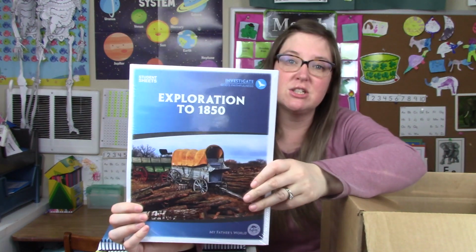Okay, so then here's student sheets, Exploration to 1850, and I'll get the second set of student sheets. My pile over here is getting large. I think I'm gonna have to shift some down.